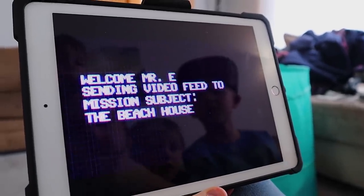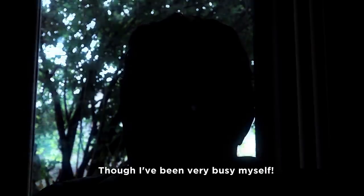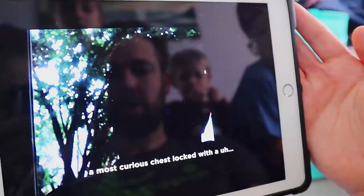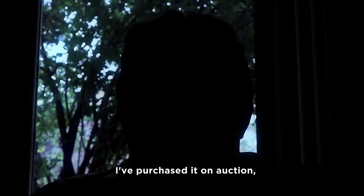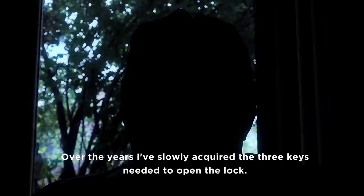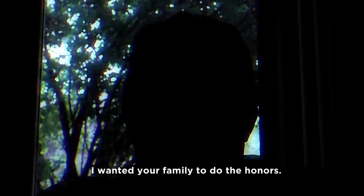Welcome, Mr. E. I've missed being a part of your adventures, but I have been very busy myself. I found a most curious chest locked with a strong lock of strange workmanship. I purchased it on auction many years ago. Over the years, I slowly acquired the three keys needed to open the lock. But I wanted your family to do the auction.